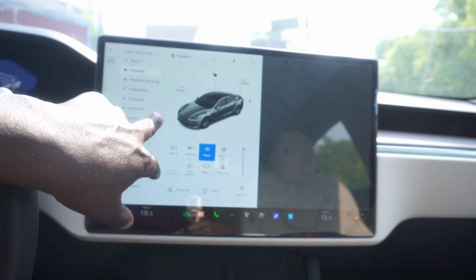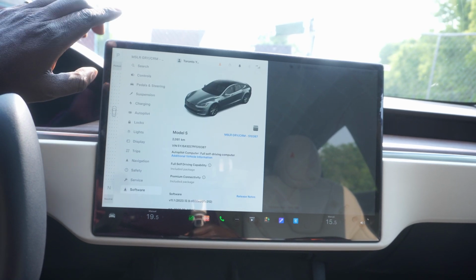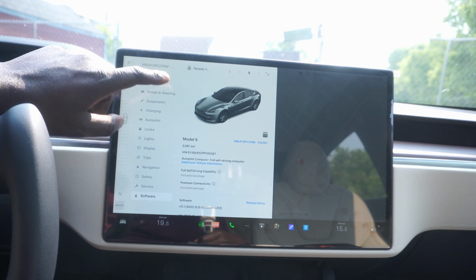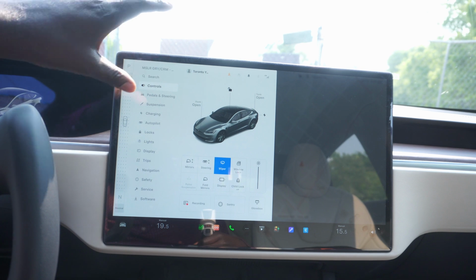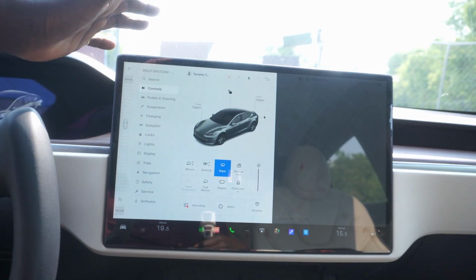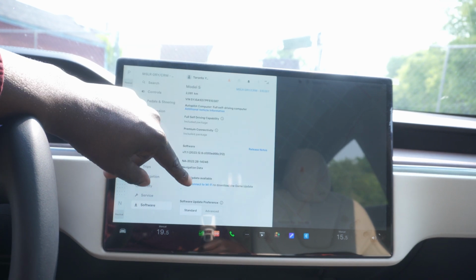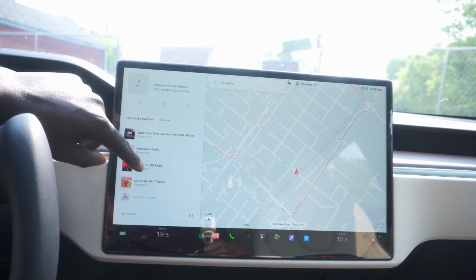It's very beautiful. Everything is seamless. Everything is fast. You can control all your gadgets over here, and the great thing about Tesla is they update this system over here all the time, so you're constantly getting new updates, new features. There's even an update that it wants me to download, so that's really, really cool. And you can have all the options here.